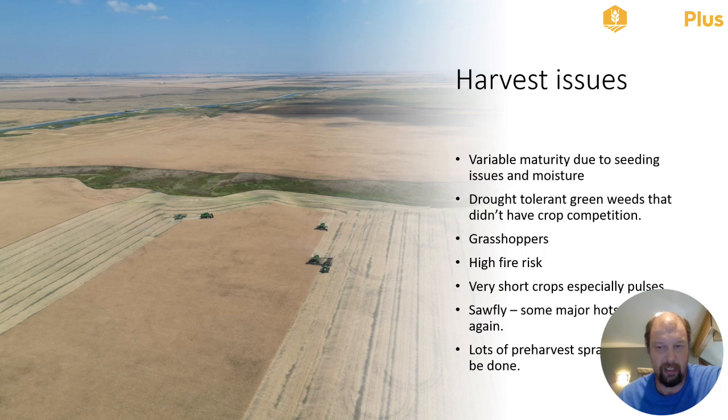If you are going to hit 20% lodging, you should consider swathing to reduce loss from sawfly, but if the numbers are bad, you can go from 5 to 20% lodging in a couple days, so it's something you really got to keep on top of. There was definitely lots of pre-harvest spraying done, both for crop maturity as well as weed control at the time.